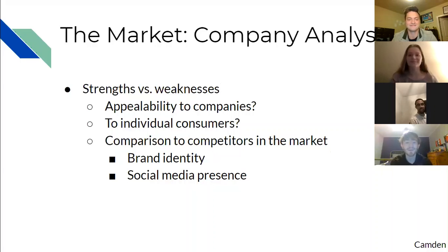Logitech is a well-known brand name, and that makes it appealing to companies because it has a long track record of meeting all the needs for companies in their electronic products. To individual consumers, it also has a pretty good customer service department, but they have a very small social media presence, and that would make it harder for consumers who are looking for a mouse online to actually be able to find the product.